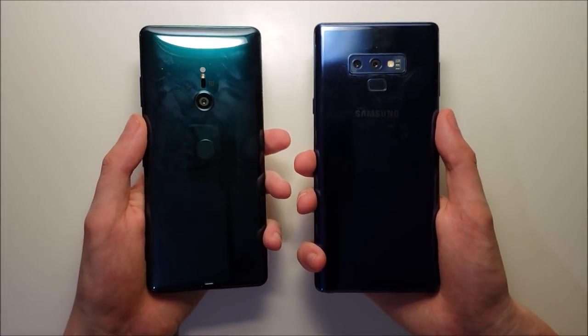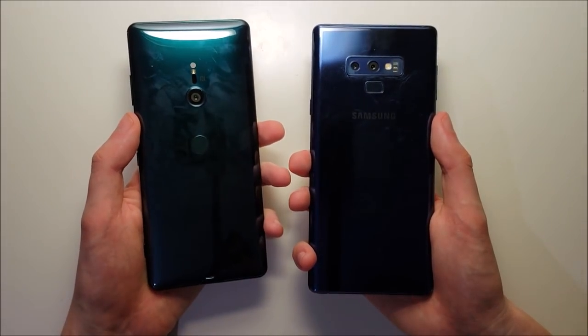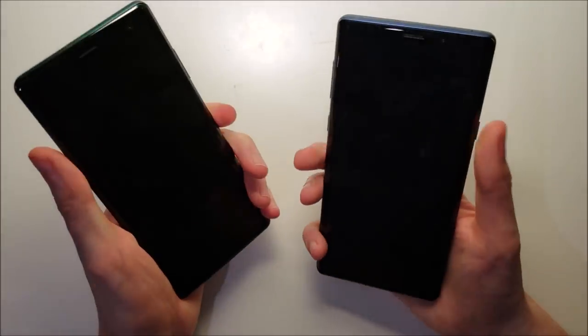Hey guys, so a lot of requests for this. We have the Sony Xperia XZ3 up against the Samsung Galaxy Note 9. So let's get to it.